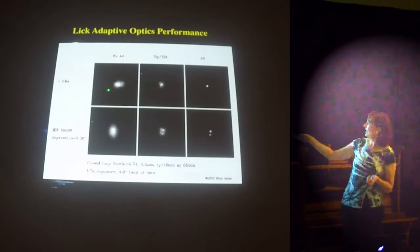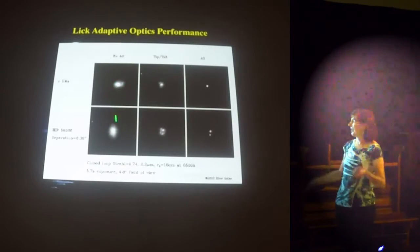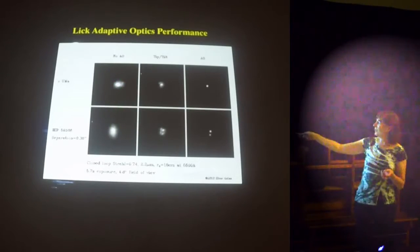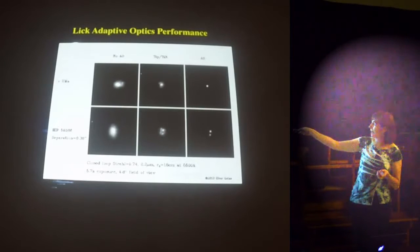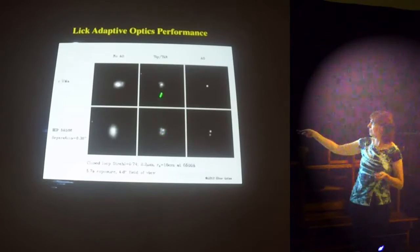Well, this is an image from our original adaptive optics system showing two stars, one of which is a single star, Nu Ursae Majoris, and then a second star, Hipparcos 59366. Now, with a single exposure with no adaptive optics at all, you'd be hard-pressed to say which one was a single star and which one was a double star. You might have a guess, but it's hard to tell.